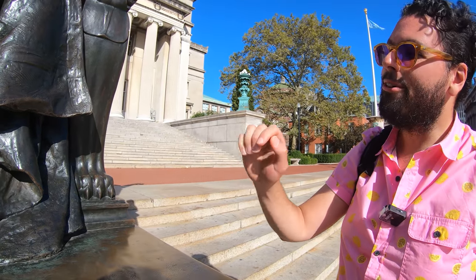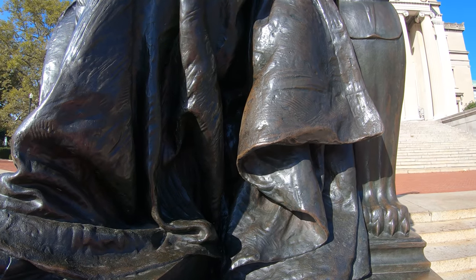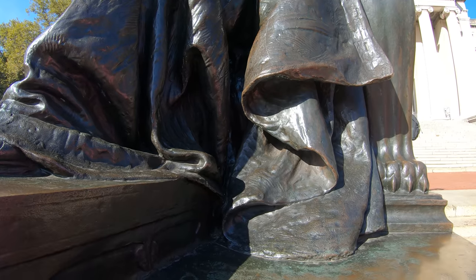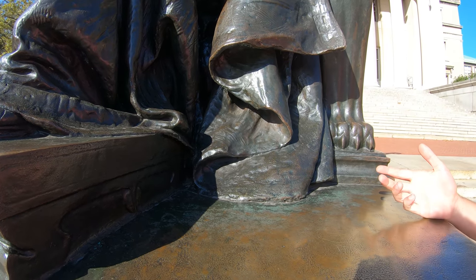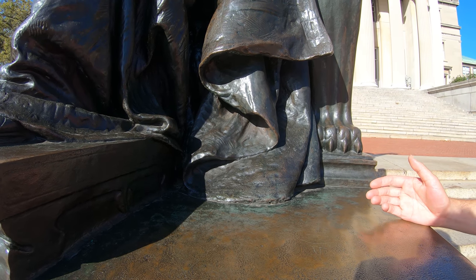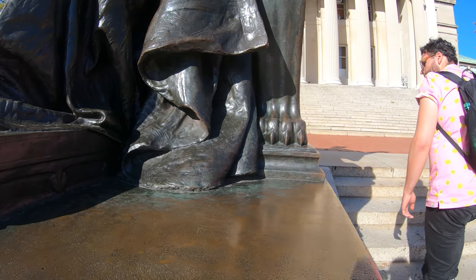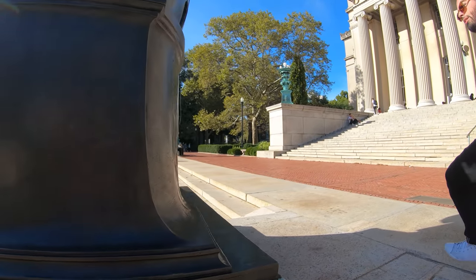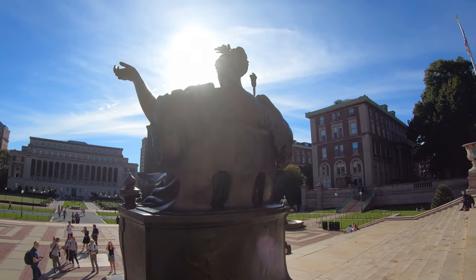Yeah. However, something mysterious happened about 40, 50 years ago. Someone left a bomb right at the base of Minerva and tried to blow up the statue. No one knows why. What? No one knows who the perpetrator is, but you still see some dents. I think some dents might be visible on the backside. But luckily the bomb wasn't too strong, so it didn't destroy the statue. And there we go.